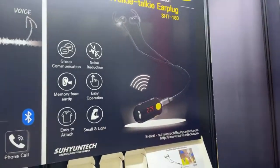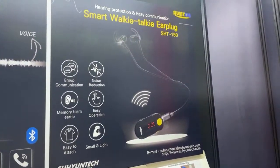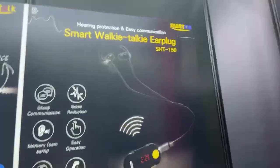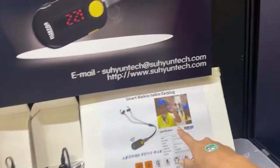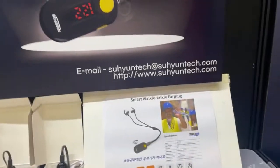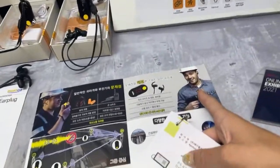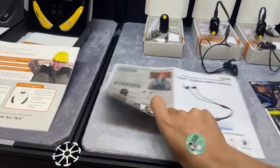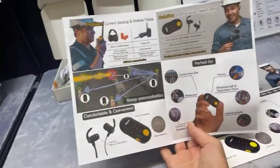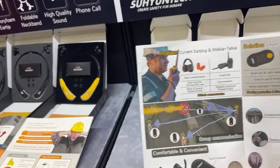And then this is a smart walkie-talkie earplug. So this is going to be more practical if you're on the job with someone, if you're a company and you want to have some kind of easy to use walkie-talkie. This is exactly what I was thinking. Like if you are in construction or at a big event or something like that. Who has time to hold a walkie-talkie anymore? No, we got to have some portable walkie-talkies. This is really cool. I wonder how much something like this would cost. I feel like this wouldn't be too expensive. And look how small the little device is. Very cool.